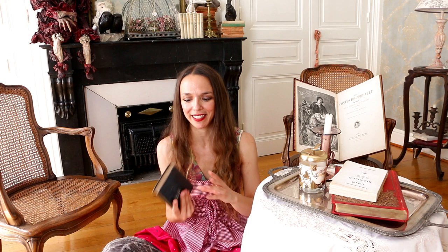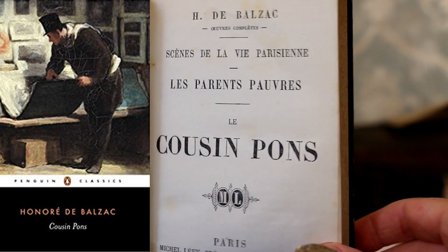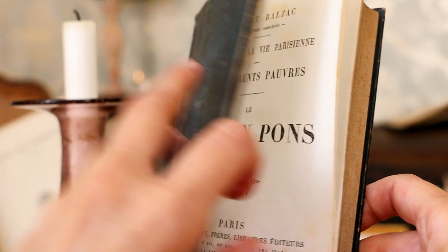This book is Le Cousin Pons. You can find him in all the classics, Penguin Classics, all that. It's part of this big series of novels called La Comédie Humaine. And I was interested to read that because there is a Brocante inside.